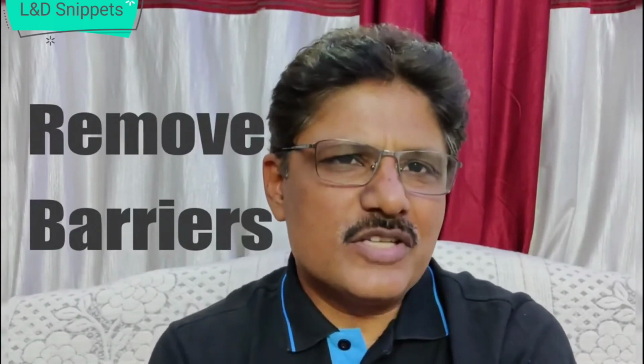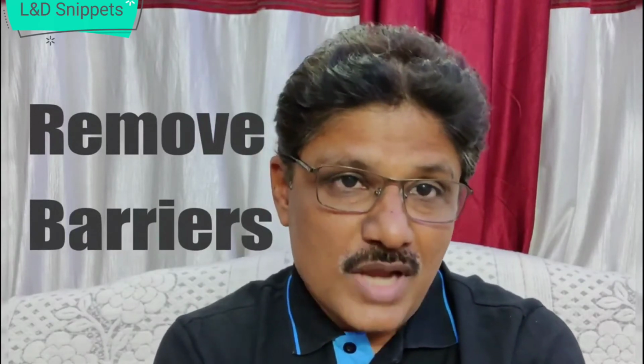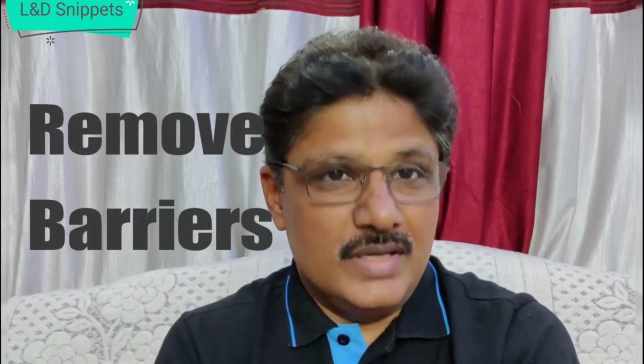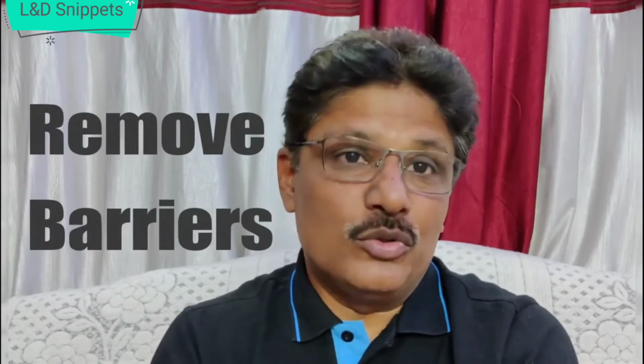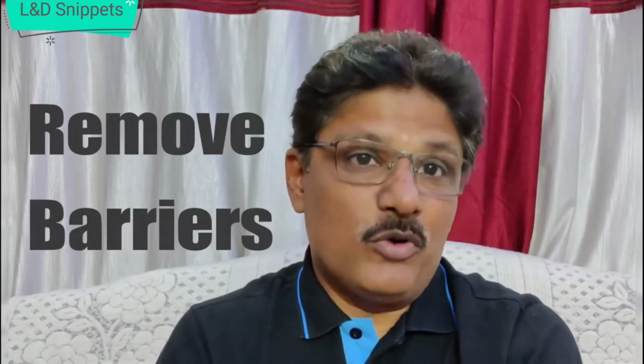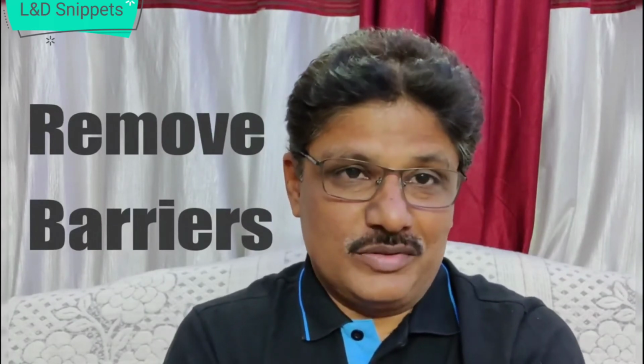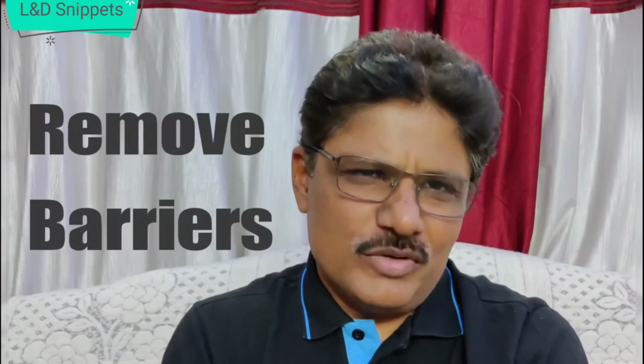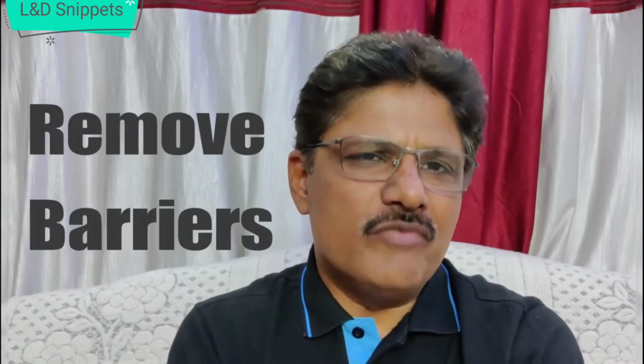If barriers exist and if they're very dominant, then there is a likelihood that the learners will lose interest. They will get demotivated and they may not really learn, or they may look at other avenues outside the organization to learn. Especially learners who are intrinsically motivated and also those who are extrinsically motivated will probably look at options outside the organization. And those who are not interested in learning will get further disinterested. So it's important that as L&D practitioners, we do something about it.